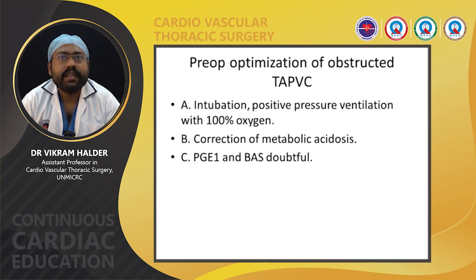Now, for pre-op optimization, the obstructed TAPVC patient should be intubated, and positive pressure ventilation should be given with 100% oxygen, and metabolic acidosis should be corrected. PGE1 and balloon atrial septostomy are doubtful, because PGE1 may increase systemic blood flow through the PDA with right to left shunt, but if there is hypoxia, pulmonary blood flow will be reduced, so that is doubtful.